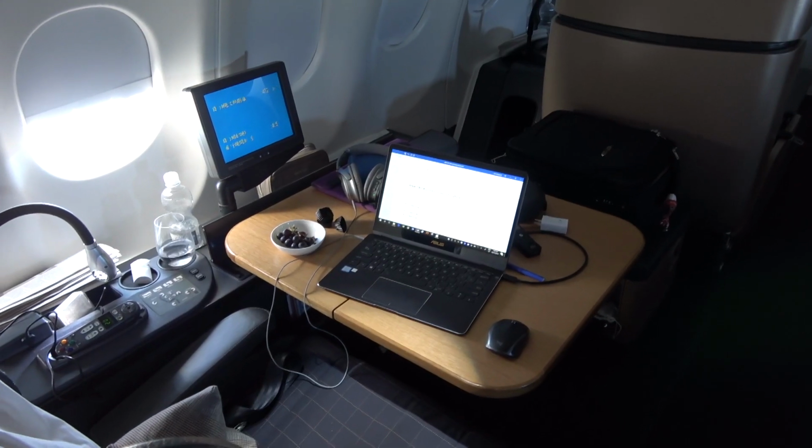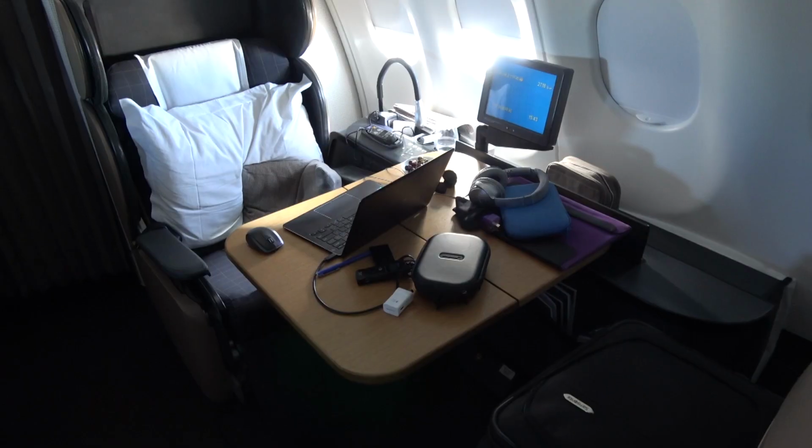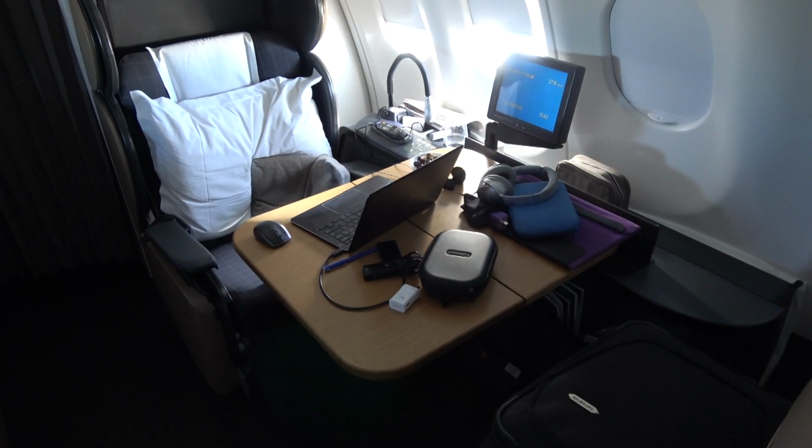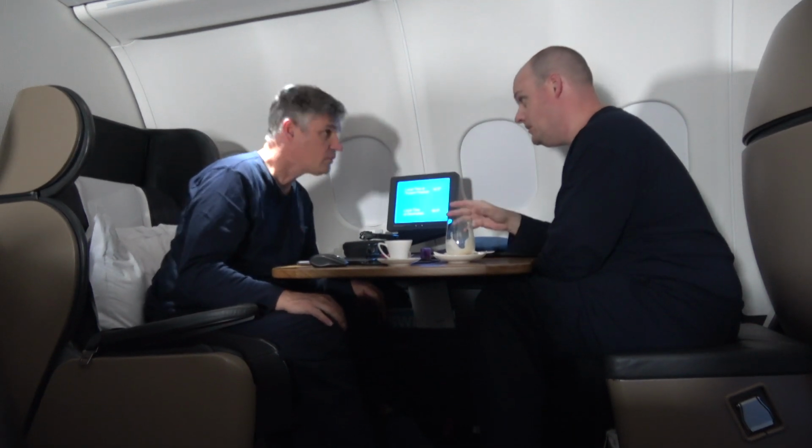After lunch, the tray table proved to be an excellent surface to spread out and get some work done. The ottoman also provides a good seat for travelling companions, so my brother and I were able to discuss some work in comfort.